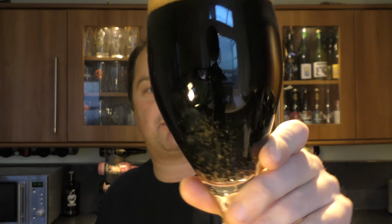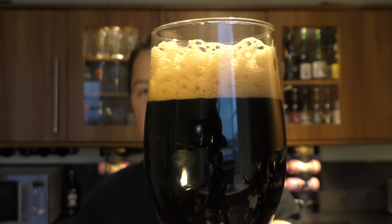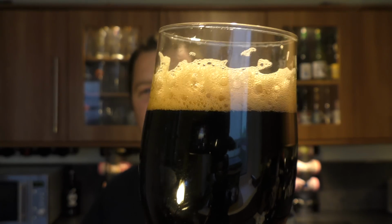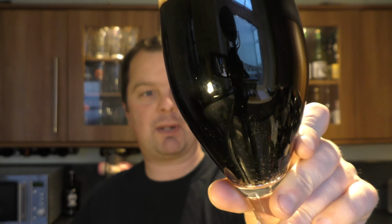So, jet black beer in the glass, one to two finger, tan coloured head. The head looks like it could dissipate any minute, but then at the same time it could just hang around. It doesn't quite know what it wants to do. But yeah, a lovely jet black beer, nice levels of carbonation. Should we get the aroma?